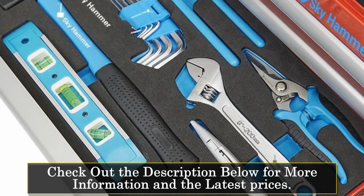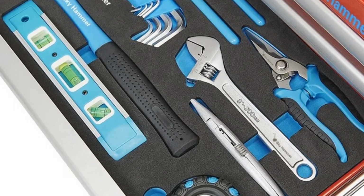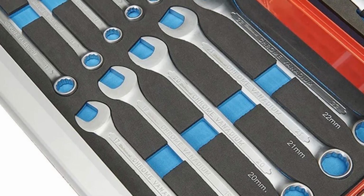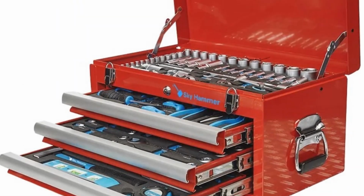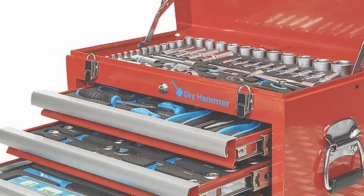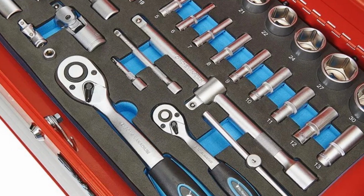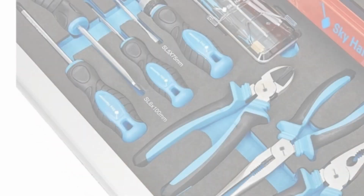This set stands out due to its extensive range of tools, including wrenches, sockets, screwdrivers, pliers, bits, Allen keys, and more. All these tools are well organized within a sturdy toolbox featuring 3 drawers with EVA foam trays. The toolbox ensures that every component is easily accessible and protected from damage. The toolbox itself is built to last, making it suitable for professionals and handymen. It's practical for transporting your tools to different locations with ease.